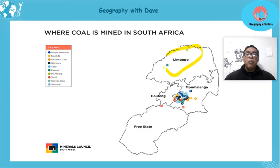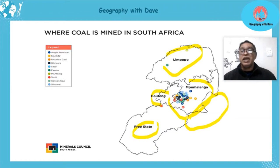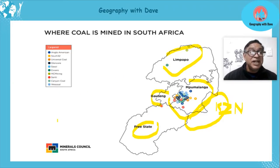All right, Limpopo, Mpumalanga, parts of Gauteng, Free State, and also we've forgotten about KwaZulu-Natal here. KwaZulu-Natal, I'm going to say KZN. My map actually stopped that. Okay, KZN. So these are the main areas, and you can see some of the companies, Anglo-American, etc., involved in this. Lots of foreign investments at first, eh?